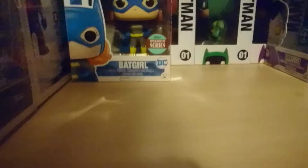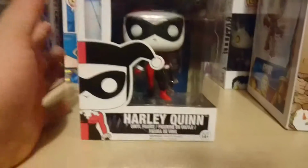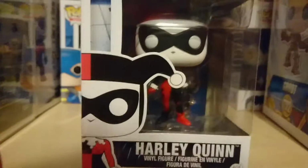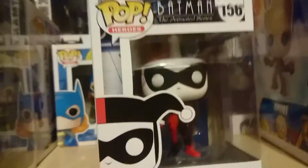Now the second one's another one that I picked up today, which is Harley from the Batman animated series. I love the Batman animated series. I've seen it all a couple of times at least. It's one of my favourite older animations. And for me, I just love it very, very much so.